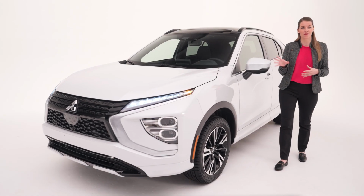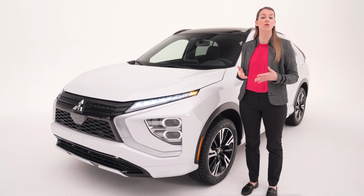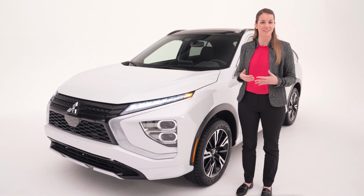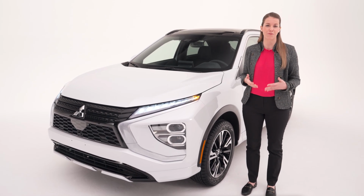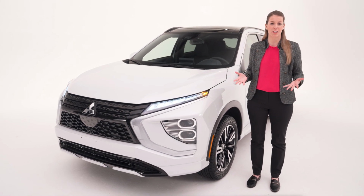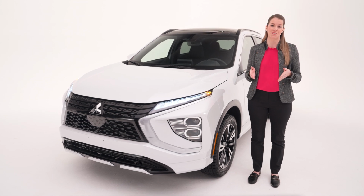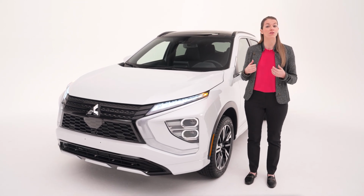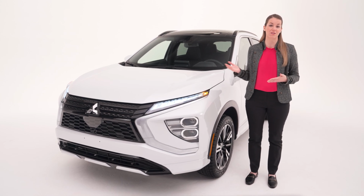Now, under the hood, the Eclipse Cross is powered by a 1.5-liter turbocharged 4-cylinder engine with an 8-speed continuously variable transmission with sport mode. That means you get 152 horsepower and 184 pound-feet of torque. And with a fuel economy of just 9.3 liters per 100 kilometers, you can really go the distance. This vehicle can even tow up to 2,000 pounds, which is great when you need to haul your boat to the lake or your trailer to the campsite.